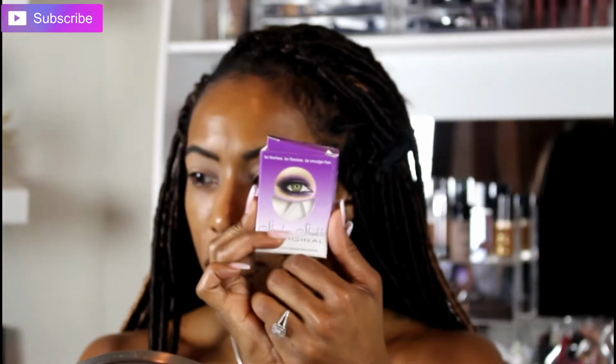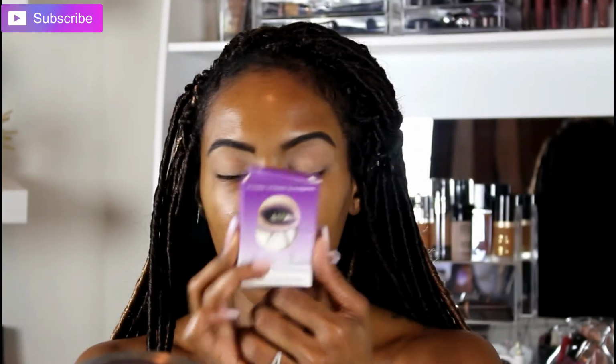I'm going to apply that all over my lid so that my eyeshadow stays in place and goes on really nice and pigmented. So next I'm going to be applying these eyeshadow shields. These are supposed to catch any fallout from when you're doing your eyeshadow. I've used these once or twice before, and this brand is really hard to get off. I don't really love them.